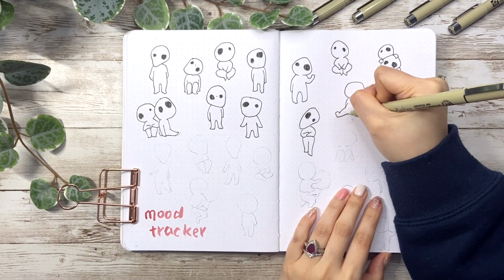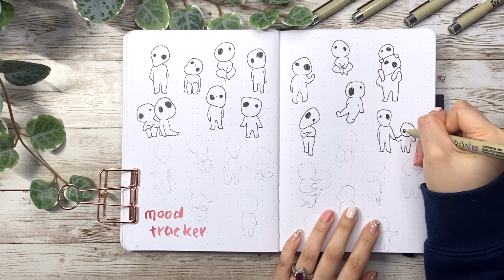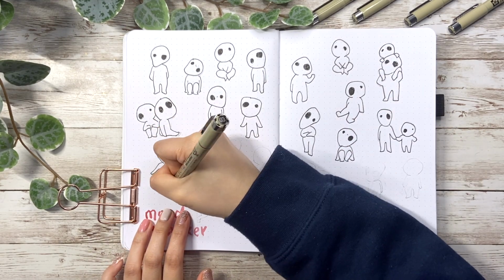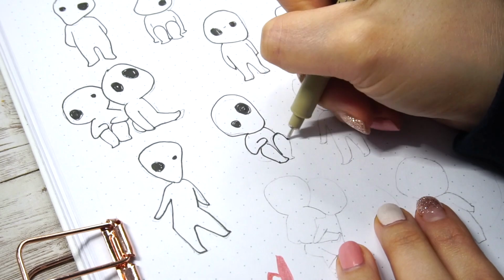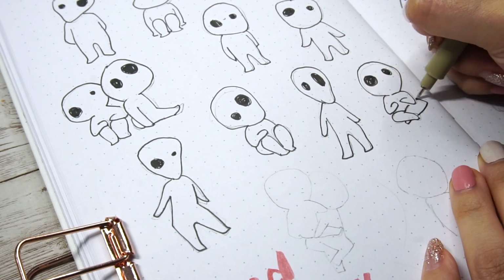In the movie, they're really adorable and look a little bit dumb. They never talk, but they'll walk and guide you. There was a really funny scene when Ashitaka carried a guy he just saved and tried to find their way out. The Kudama will mimic them and carry each other, which is what I'm drawing here.